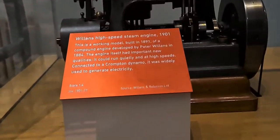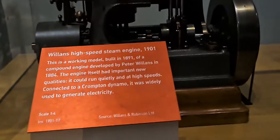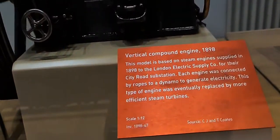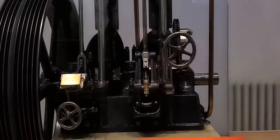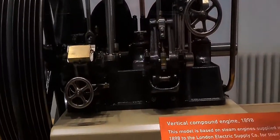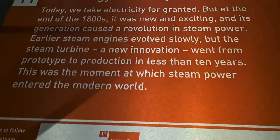Hall of the Science Museum, Williams high-speed steam engine, put together in 1901. We have the vertical compound engine in 1898. You can see the mechanism slowly moving. The invention of energy we're going to see here at the Science Museum, London.